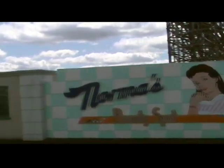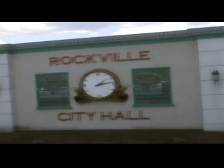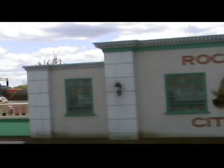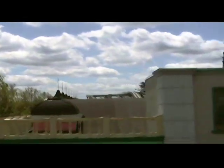A lot of nice theming in the 50s area, as you can tell. They called it Rockville at this particular point in time, but it always was a 50s themed area of the park.